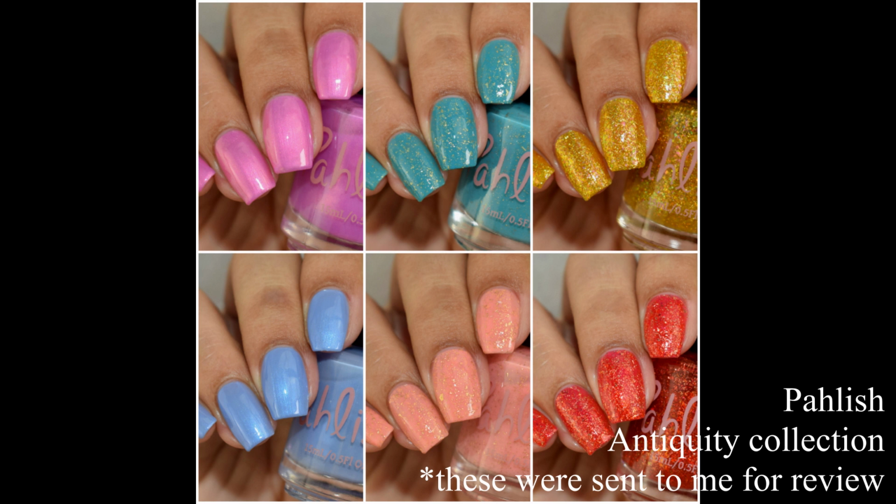We have the Antiquity collection, which consists of 2 shimmers, 2 gold flakes, and 2 what I would consider really blinged out type of finishes. So these are absolutely stunning. I don't know what it is about this month. Every single collection I've swatched so far has been phenomenal. So let's dive right in.